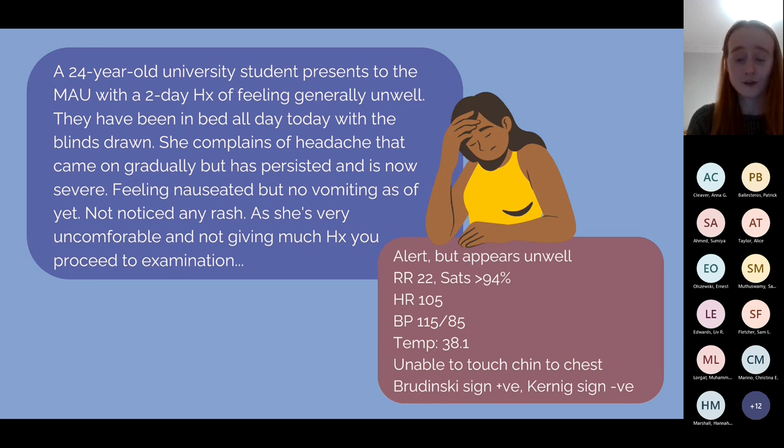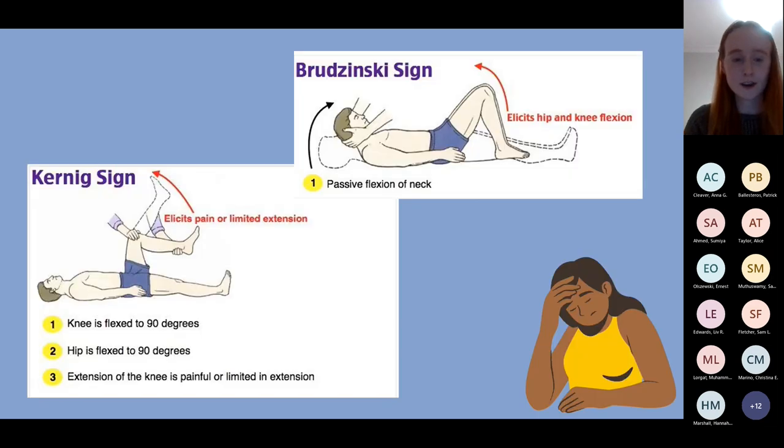Yeah, does involve flexing the neck, yeah. That's good. I'll go through these because I feel like they're quite examinable and they did come up in phase one, but they're not very frequently used in practice, especially with such a compelling history as we've got here. But if she's not very compliant with you, it might be a good thing to try.